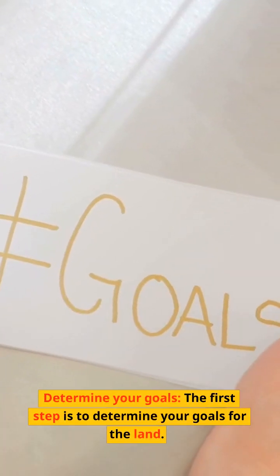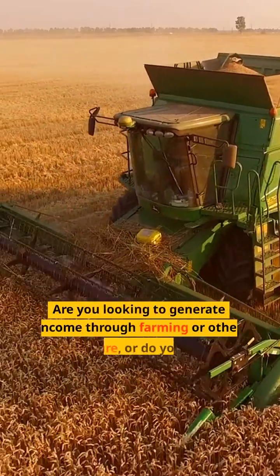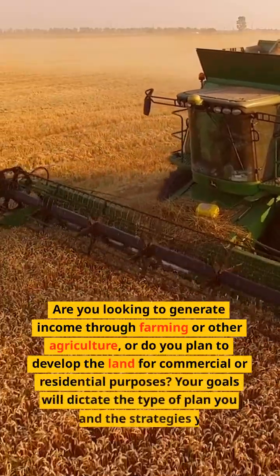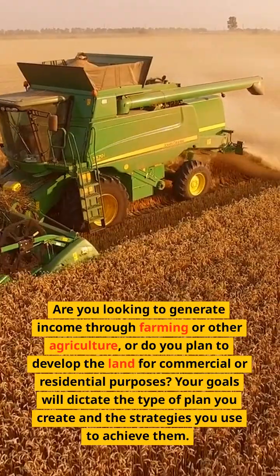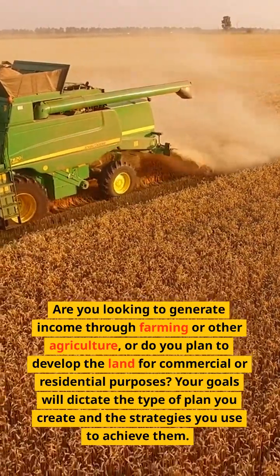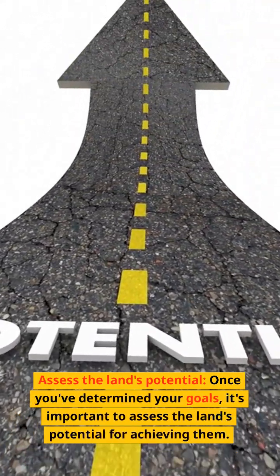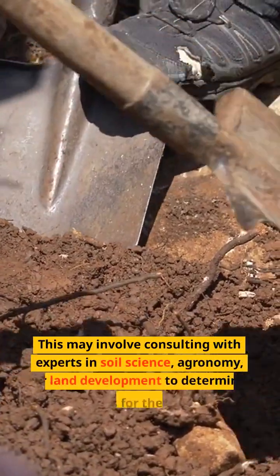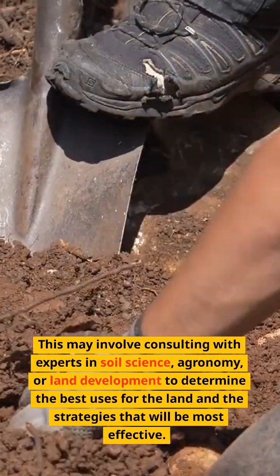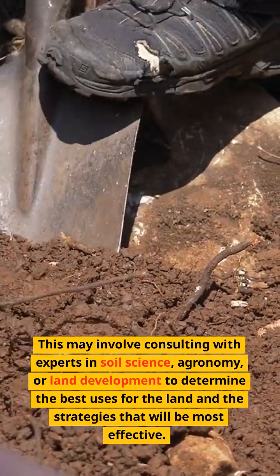Determine your goals. The first step is to determine your goals for the land. Are you looking to generate income through farming or other agriculture, or do you plan to develop the land for commercial or residential purposes? Your goals will dictate the type of plan you create and the strategies you use to achieve them. Assess the land's potential. Once you've determined your goals, it's important to assess the land's potential for achieving them. This may involve consulting with experts in soil science, agronomy, or land development to determine the best uses for the land and the strategies that will be most effective.